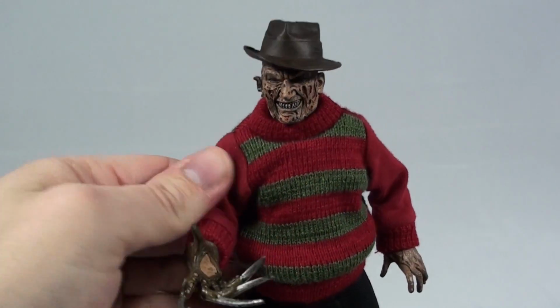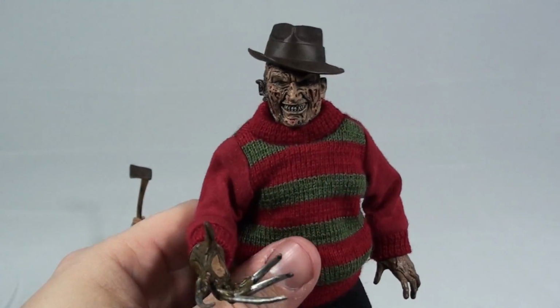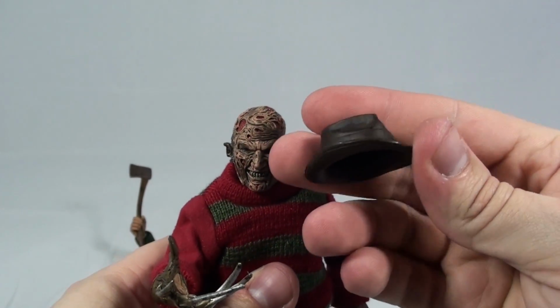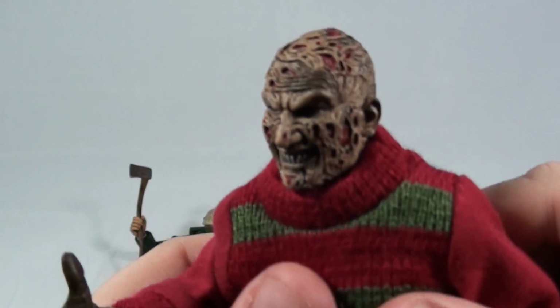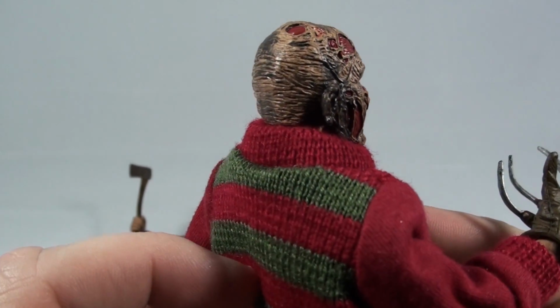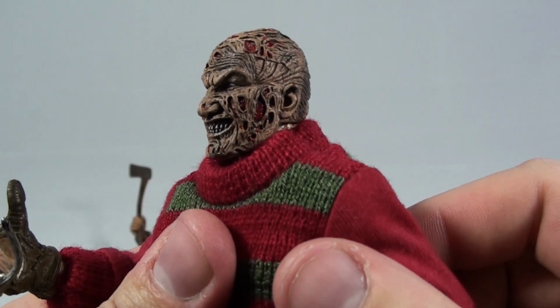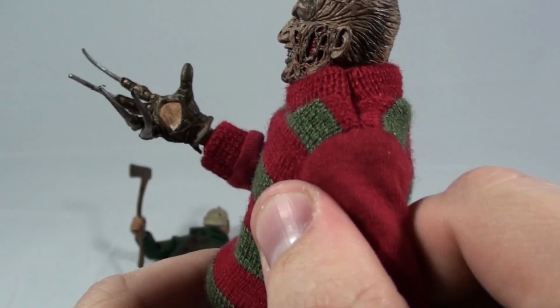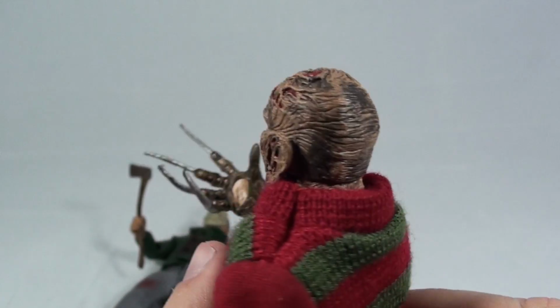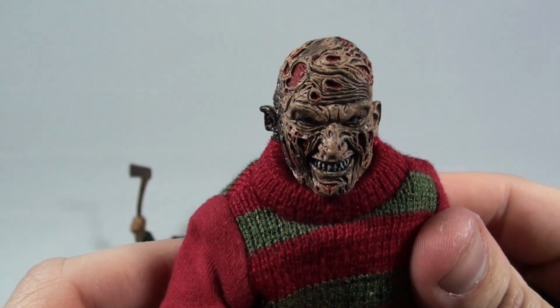But overall, really love this Freddy Krueger figure. He comes with, obviously, the glove, and then the fedora. Great detailing on the face here. This actually looks even more hideous than the Nightmare on Elm Street Part 1 figure that NECA released. Really love the detailing on this.